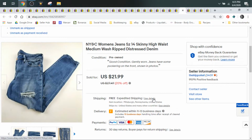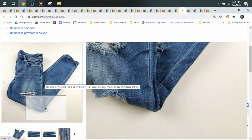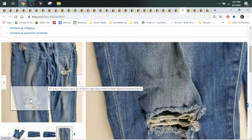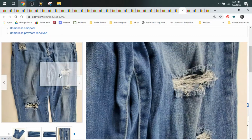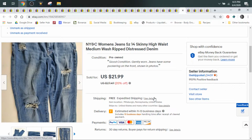This is another example of a mall brand or a department store brand that can do well if it's different. These had rips, holes, tears. I'll never understand it, but for whatever reason, when jeans have distressing, rips, holes, and tears, it makes them more valuable. So this pair sold for $21.99, and they were a good size too, a 14.